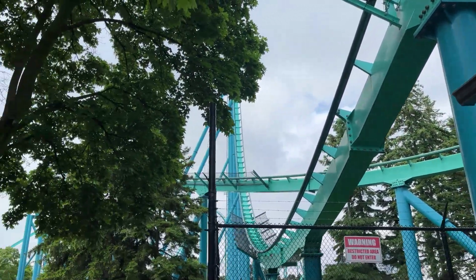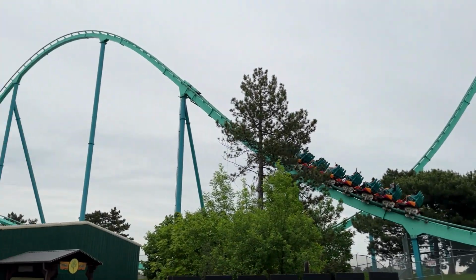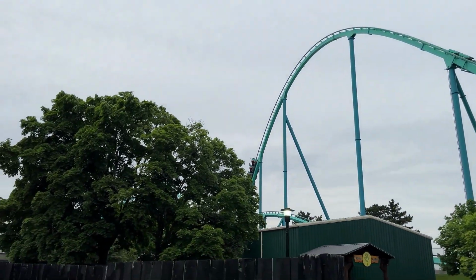This is our full-length, in-depth review of Leviathan and our comments about what you can expect when you go to Canada's Wonderland to ride this coaster. Now, let's journey into the depths to meet the Leviathan.